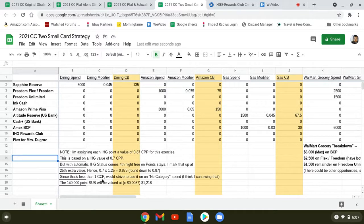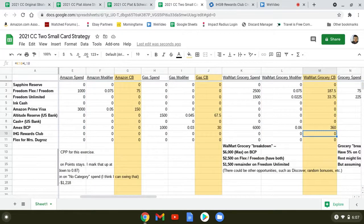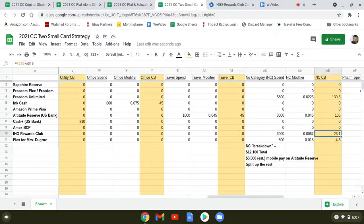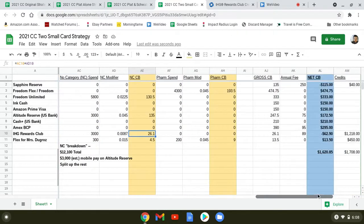Since that's less than 1 cent per point, I'm going to strive to use that on no category spend. I think I can swing that. And therefore, the 140,000 point sign-up bonus would be valued at $1,218 for yours truly. So let's just move along here. Where would I have put that IHG Rewards Club spend? Again, it's only $3,000. It's not that much. I think I can shove that all in the no category spend. Gets me a whopping $26 in cash back from the actual spend.